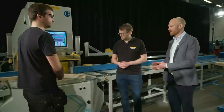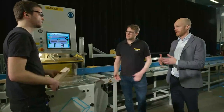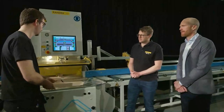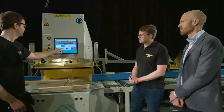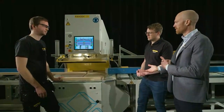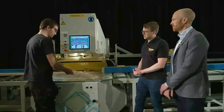Okay, so that was the automatic way of using the saw, when it sets up according to the file. Yes. We made three different pieces. It's very easy to just. Can you demonstrate how the saw operates in manual mode as well? Yes.